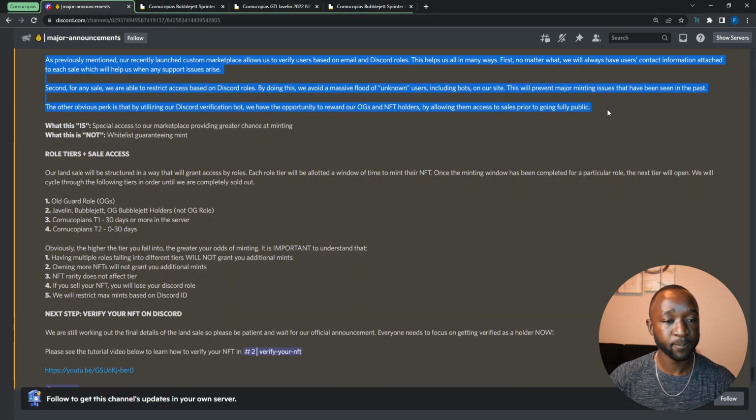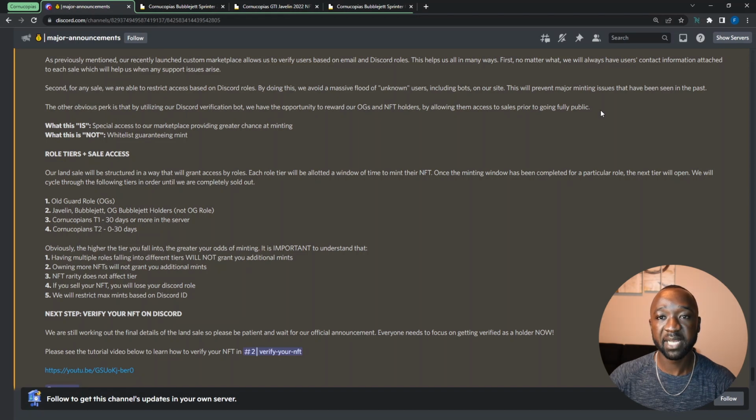Taking a look at the announcement here at the very top, I'm not really going to cover all of this information here. This is basically all of the things that we just talked about when it comes to the NFT marketplace. What I do want to highlight though are some of the role tiers and the sales access. It reads here, the land sale will be structured in a way that will grant access by roles. Each role tier will be allotted a window of time to mint their NFT. Once the minting window has been completed for a particular role, the next tier will open, and we will cycle through the following tiers in order until we are completely sold out.